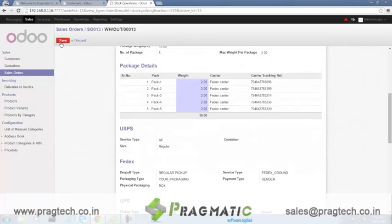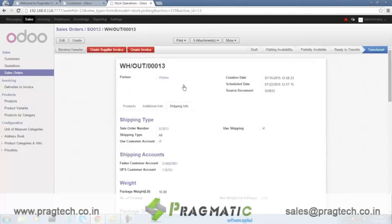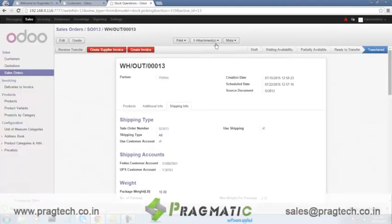Now we'll save this delivery order, and you can see the tracking reference numbers created. Here I was discussing creating supplier invoices. If you click here, it will directly create a supplier invoice. Because we have used the customer account number, you need not create a service invoice specifically for this, but because you want to add other charges, handling charges and all, you need to create an invoice along with this. So now we'll see the attachments of packing labels.